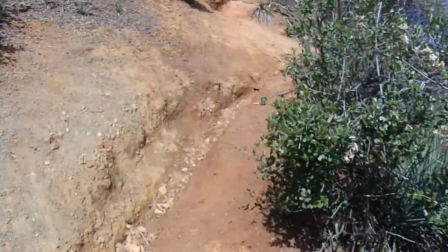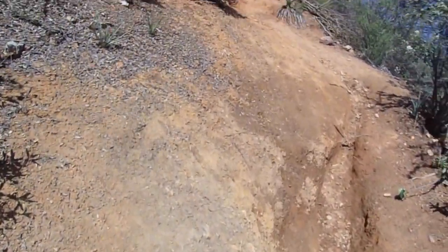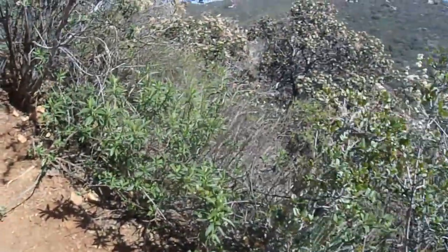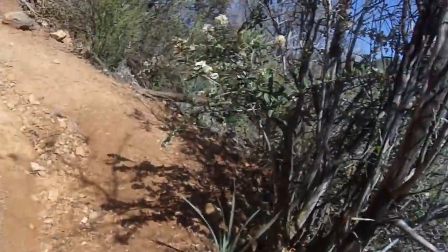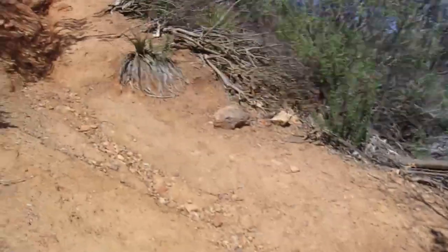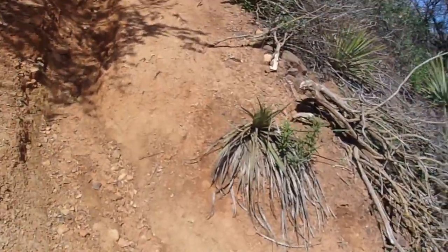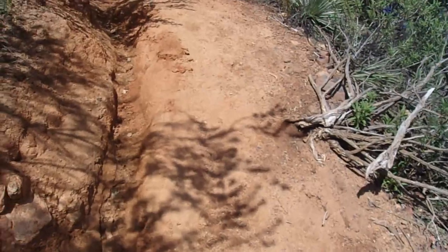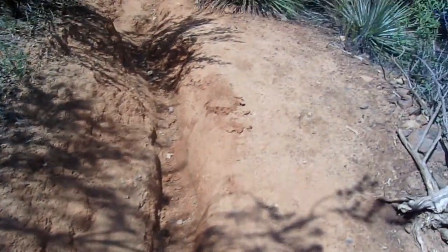Now, this portion of the trail does steepen up a bit. Again, heck, hiking poles would probably have been a better idea for me. I'm not perfect. I do sometimes come underprepared, but if you're careful and take your time in this last stretch, probably only about a half a mile to go from here, you should be fine.